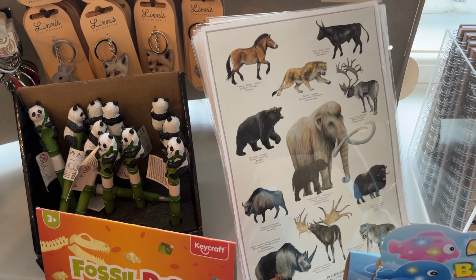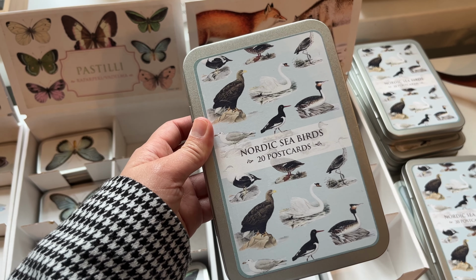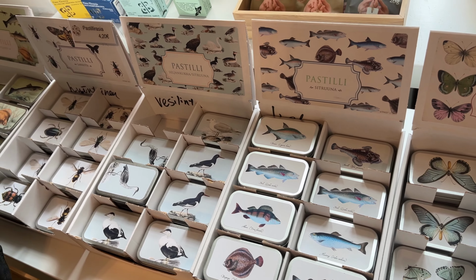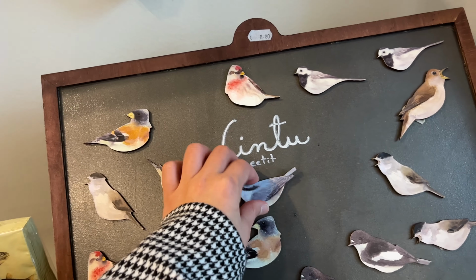This is 11 euros. Nordic seabirds, 20 postcards. Also soap bars. And fridge magnets.